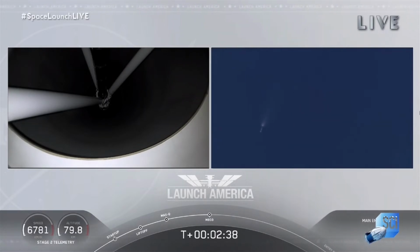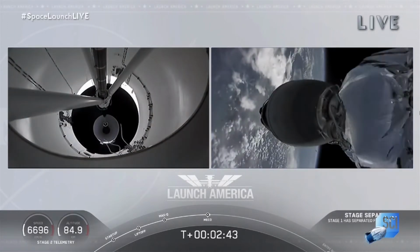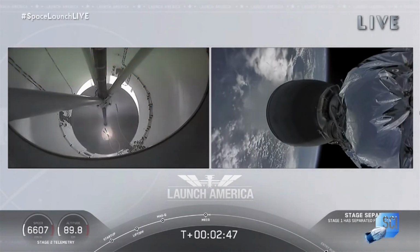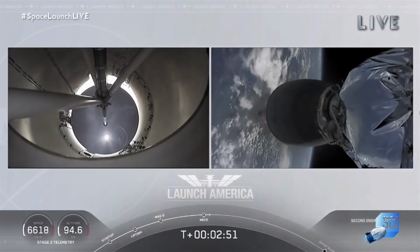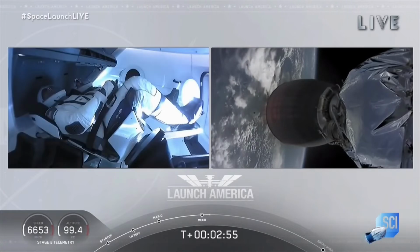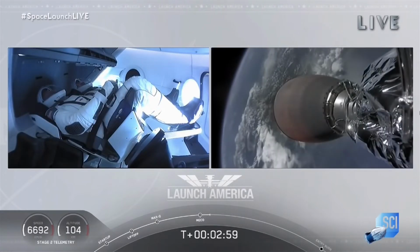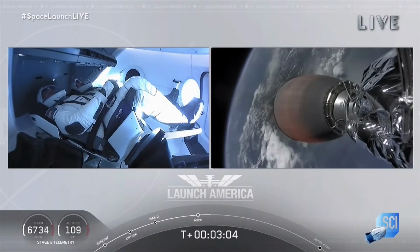MECO. Falcon stage separation confirmed. So the main engine shut down, and you see separation there too. That is the MVAC first ignition, the first stage falling away. Now the second stage is going to fire. Stage 2 is leaving, and they're now approaching 7,000 kilometers per hour, which is 4,049 miles per hour.